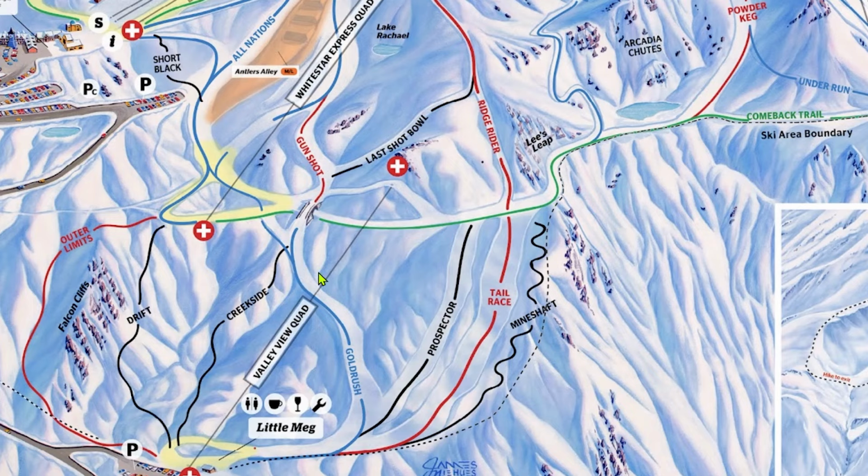To access Lower Gold Rush from the upper section, you can take Gunshot, which is pretty steep and icy, or go around, which is less so. Coming down Gunshot, at the unsigned fork, keep right for White Star or left, crossing the bridge, for Gold Rush. Coming along Comeback Trail, keep left for Gold Rush or go right through the tunnel to get to White Star. Not sure why there's no signs in this area, but your first time through, it can be a bit confusing.